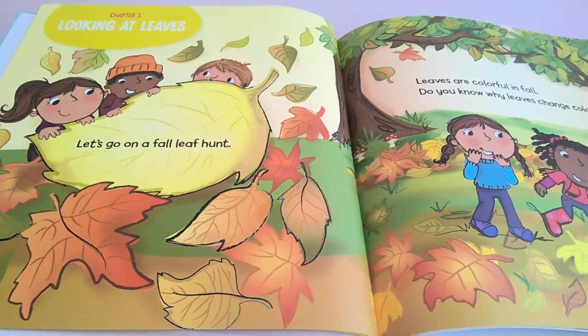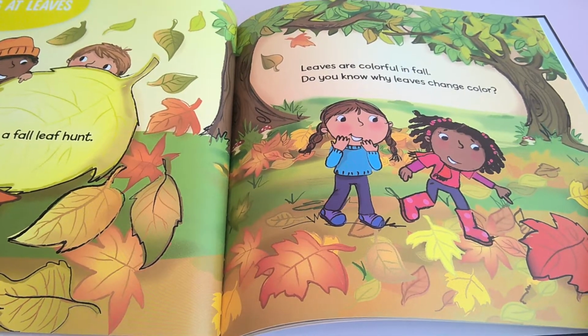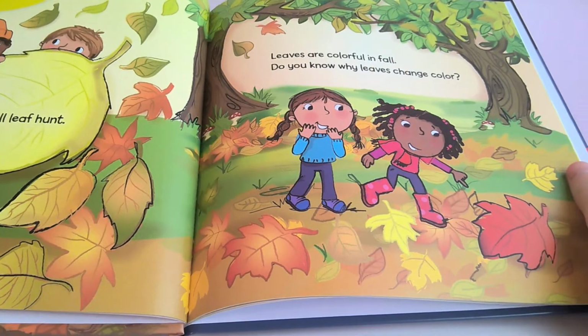Let's go on a fall leaf hunt. Leaves are colorful in the fall. Do you know why leaves change color?